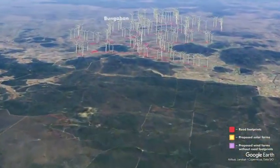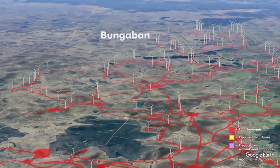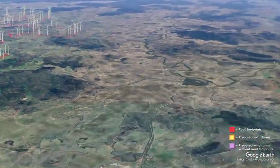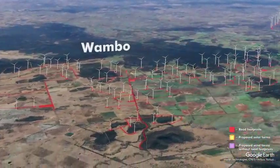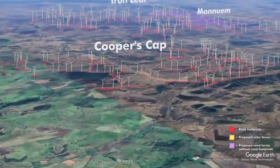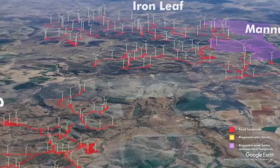Moving into the Bungaban near Taroom in central Queensland. We only found out about this wind farm about 3 weeks ago, and then it went straight to Plebiscite 2 weeks ago. So we've had no capacity to comment. Wambo Wind Farm. The Cooper's Gap is operational. Iron Leaf Wind Factory.